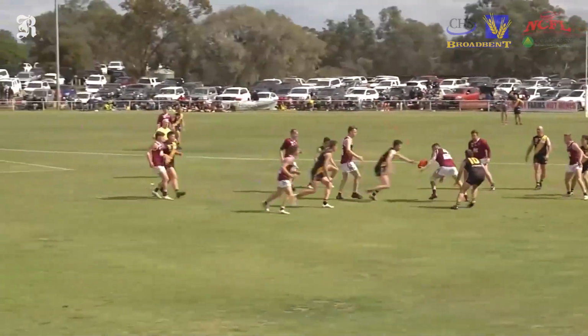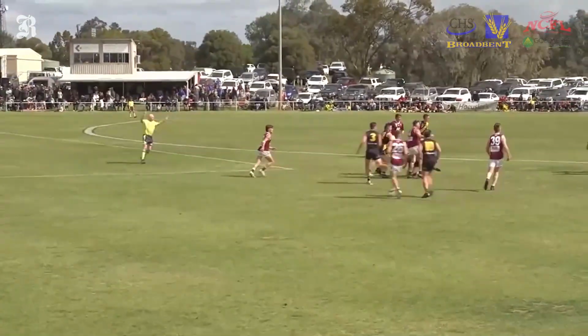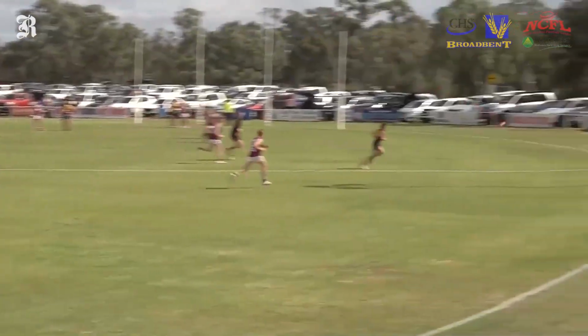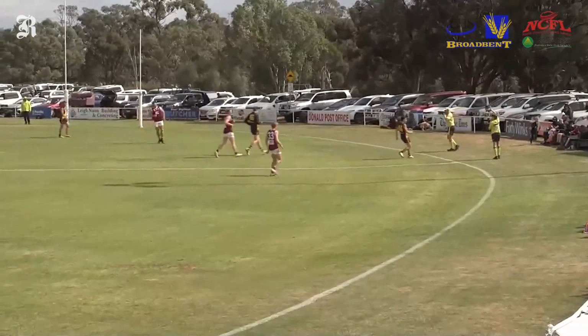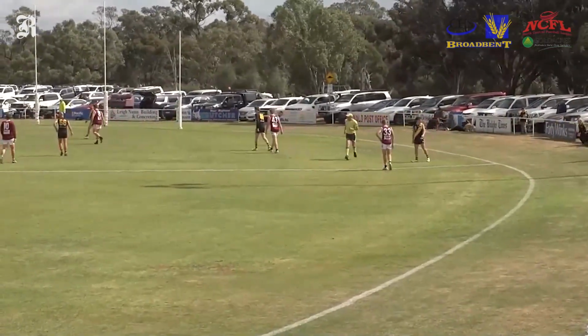So there's a ball up again here. Mitch Barry in the ruck, sorry, gets a tap out. Lands in Lockie Brain's hands. Spin around, kick on the right foot. Floats down for another boundary throw in, right forward pocket for the Nullawil Footy Club.